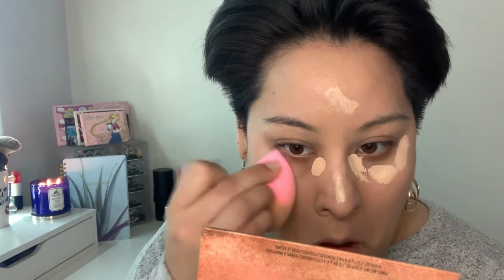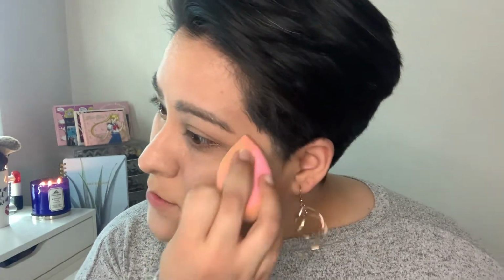Just really quickly here, I'm going to grab a little bit more in the areas that I think need a little bit more coverage, just because I am having that darkness. I'm going to let that sit a little bit while I look for my drugstore powder. Alright, so I just pat it out with my sponge. For some reason I don't feel like I'm getting enough coverage today.